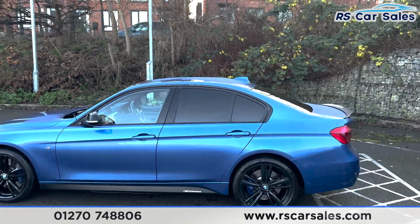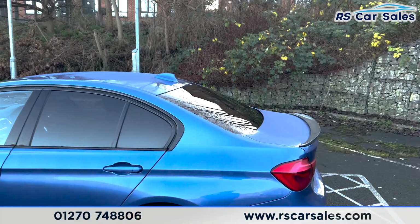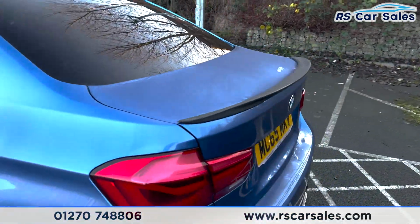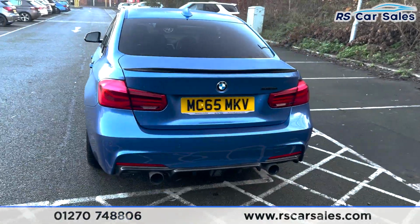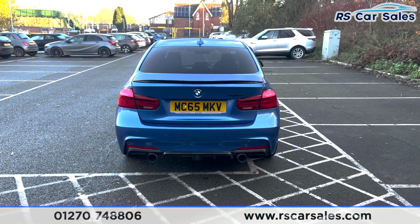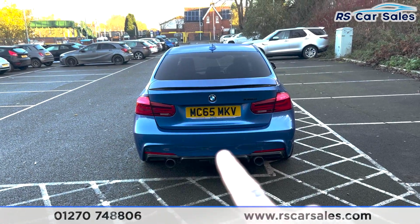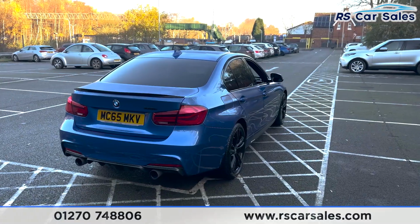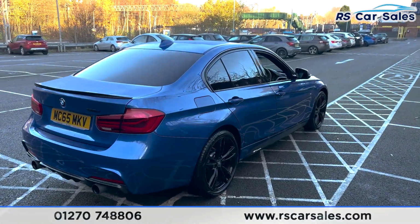We've also got the shark fin antenna up top, carbon fibre spoiler on the tailgate just there, and as we come around to the rear you can see we've got the twin exit exhaust integrated into the carbon diffuser and the parking sensors running across the centre of the bumper. Now this car does come free from any major marks, dents or scratches.